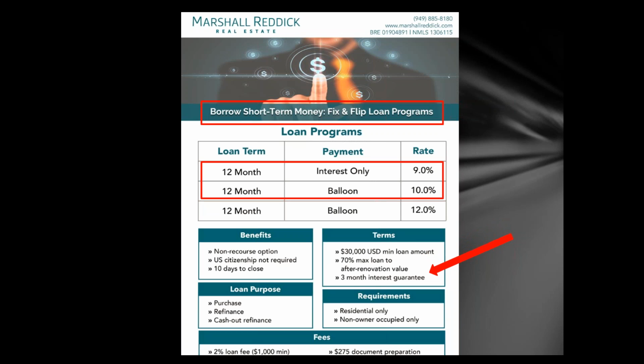Okay, as we mentioned on the long term, there is also an interest guarantee on these fix and flip programs, and that's 3 months. So again, that's a specific amount that must be paid. You're welcome to pay the loan off. Let's say you decide to wholesale the property, and you've only held the loan for 30 days. You're welcome to do so, but you're going to owe 90 days worth of interest in order to effectively pay off that loan.